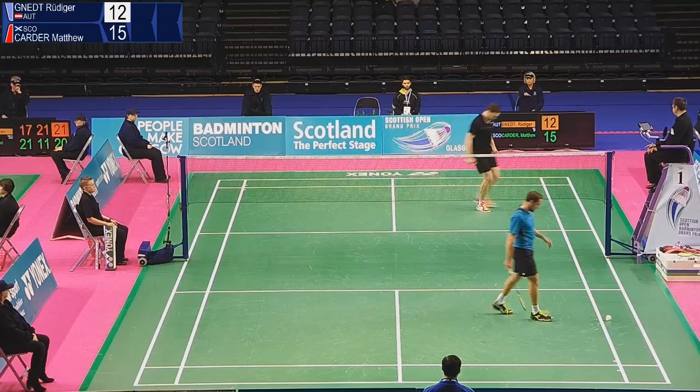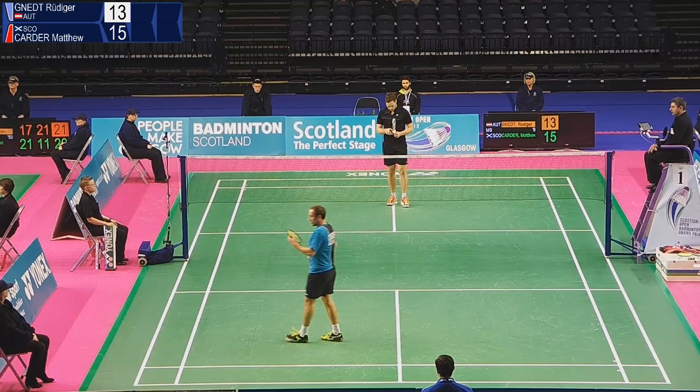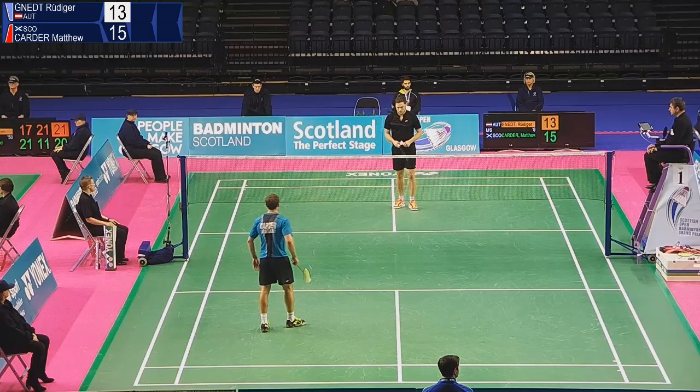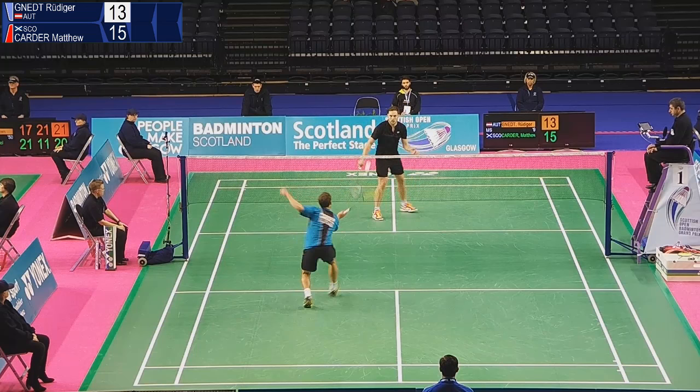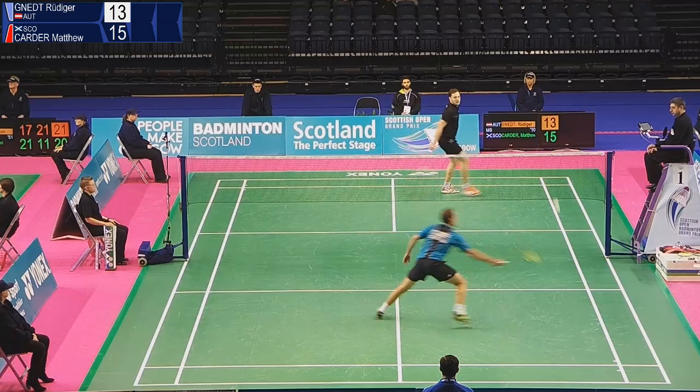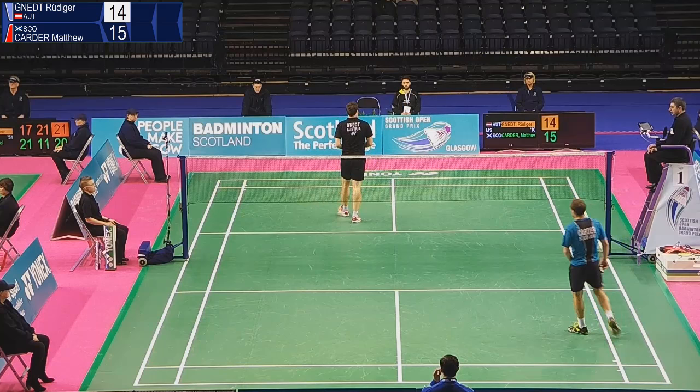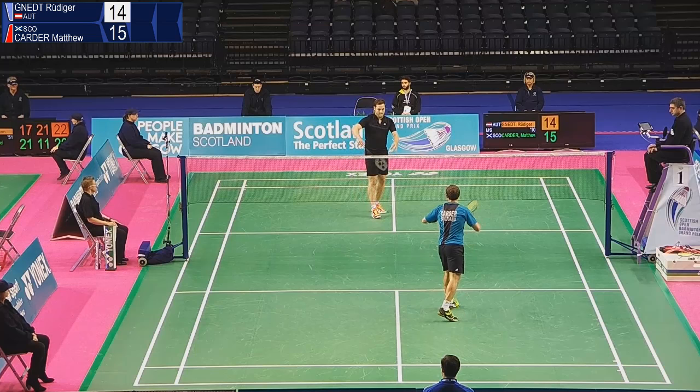That's a nice cross-court shot there from Rüdiger. 14, 15. Nothing really in this match, especially when you've got a shot player that can pull out a shot like he just did there, that cross-court clip. And there would have been more angle on that clip than people think, because Matthew had set himself, but it went way down before him, and then he was only able to put a loose shot to the net.